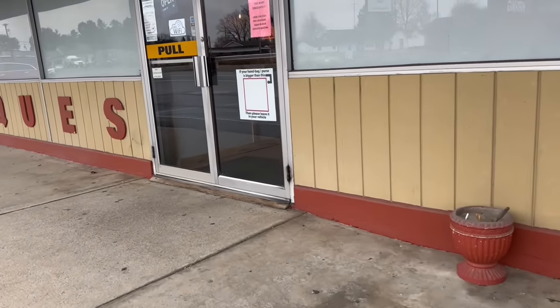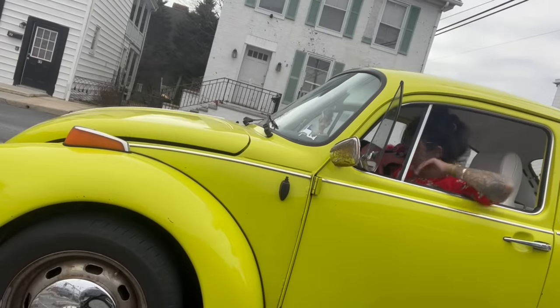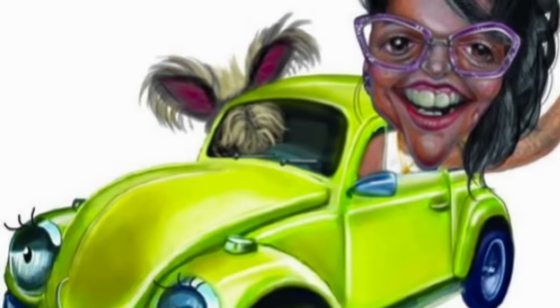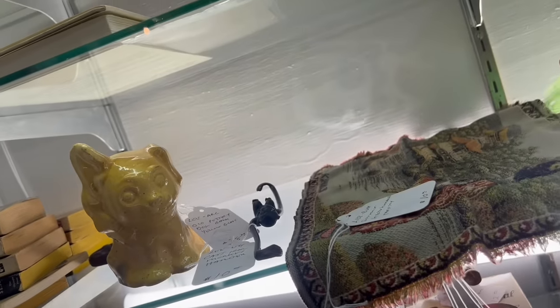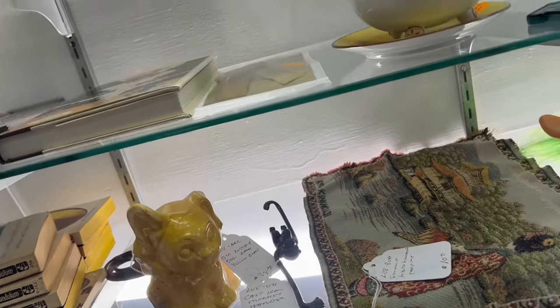All right, in I go. This time I am getting a basket. Yo, is that yellow thing a cat? Old Pottery Dog Bank. 50% off.